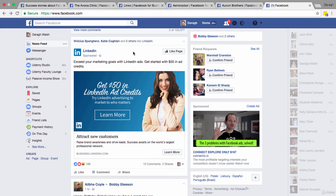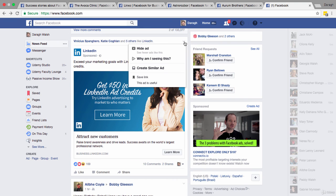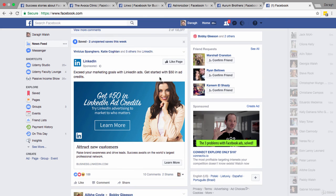And also if you like these ads, I like this ad, you can see that it's got a cool learn more button on the image, and that does make me want to click that. And if I wanted to replicate that in my campaigns and make sure I remembered it, what I can do is click here in the drop down again and click save link. And what I'm going to be doing is saving all of these ads, creating my own personal database of ads that have inspired me, that have caught my attention, and that's going to help me create much better ads.